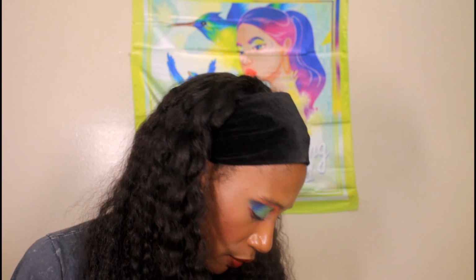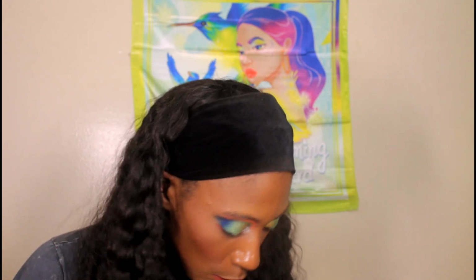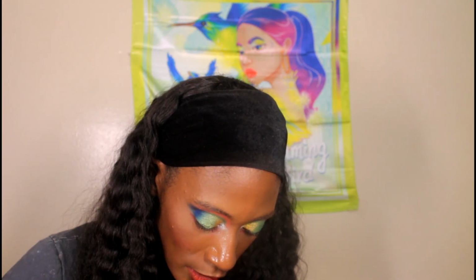So there's the shade Crush on You. Here's what Crush on You looks like. I definitely feel like it's giving the vibes of what we have on right now. So I'm going to just go ahead and swatch this alongside those. But I'm also going to swatch this one alongside, what is it, She's Flushed, just so we can get an idea of which one it'll work best on.